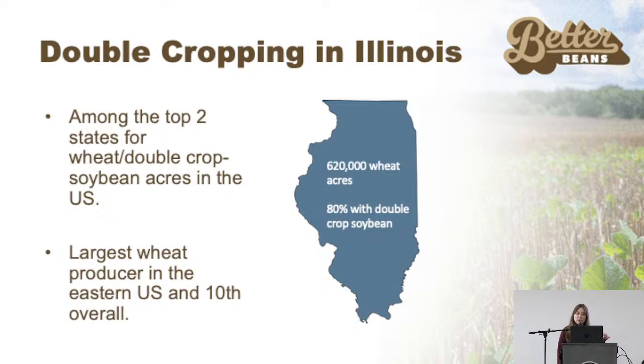Illinois is also the largest wheat producer in the eastern U.S., so east of the Mississippi, and if you also include Missouri, we're number one in terms of wheat production in that entire region. And then if you look at the entire U.S., we're 10th overall. So people don't really realize how much wheat is being produced here and how important of a state we are for wheat production, but we really are pretty important in the grand scheme of things.